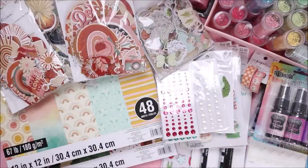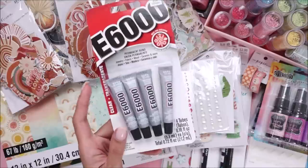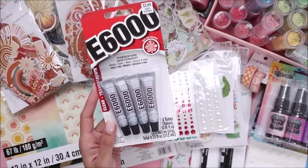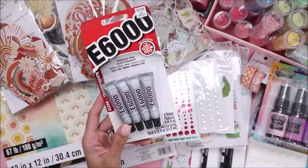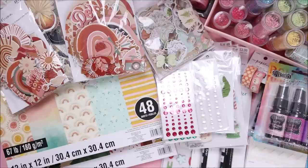I also grabbed more E6000 because I go through this like crazy. And I always like to get the mini ones because my larger tubes, I've already thrown out three that have hardened up. And I just hate when it clogs up and whatever. So I grabbed a pack of those.